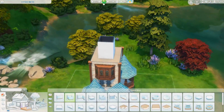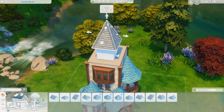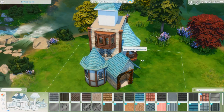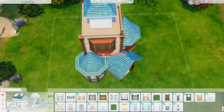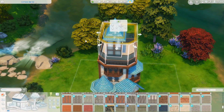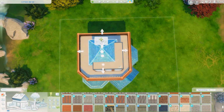Another thing you could probably use is the portals from Realm of Magic, which I guess would be more magical anyway, but they take up more space. I'm not entirely sure if they work scaled down or not, but I decided to use ladders in here, which I thought worked just fine, or you could just have your Sims teleport. I want to say there's an ability with high-level spellcasters that they can teleport or something, or maybe that's vampires. Let me know if you know, because I don't know off the top of my head.